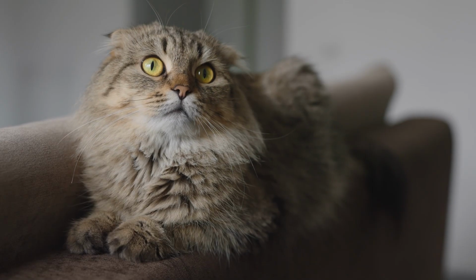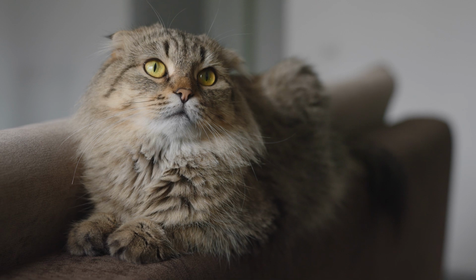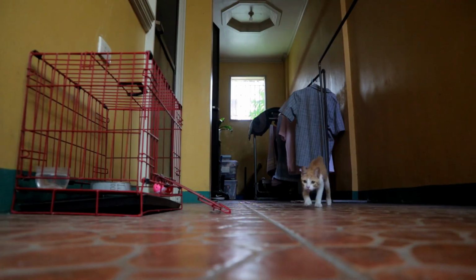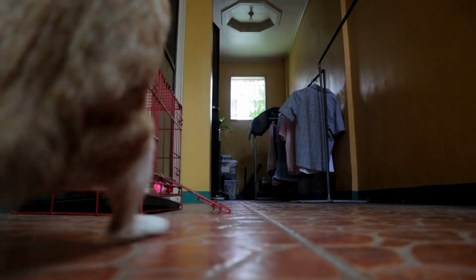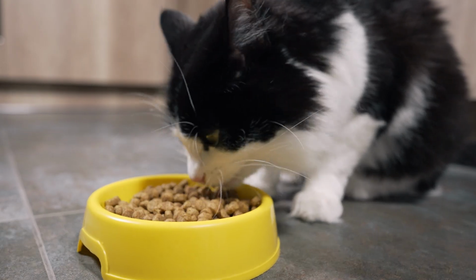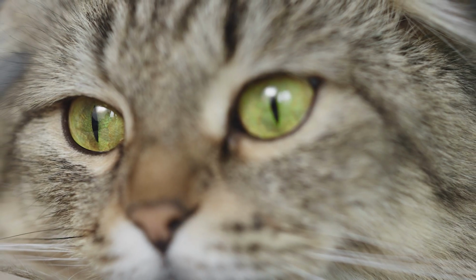And over time, you'll start noticing something magical. Just before their scheduled feeding times, they'll become much more eager to play, maybe even asking for it. This routine not only enriches their life by giving them a sense of purpose, but also ensures they're getting good exercise.